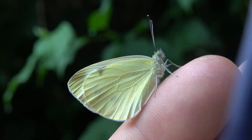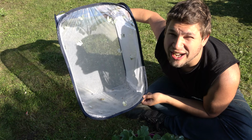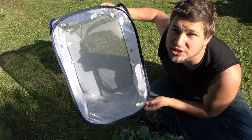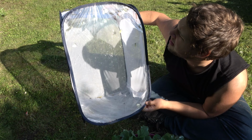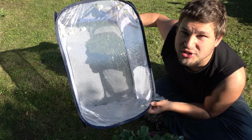Ladies and gentlemen, cabbage white butterflies are probably among the most common and widespread butterflies on planet Earth, especially in any temperate climate. You will see thousands of them in a typical summer. They are worth studying. So these butterflies are old.